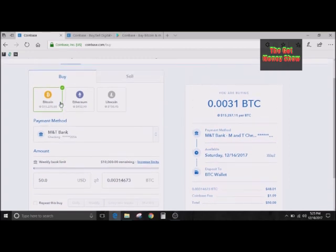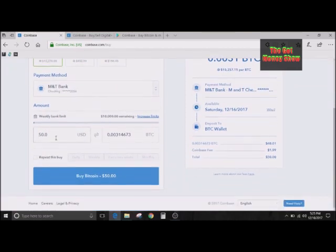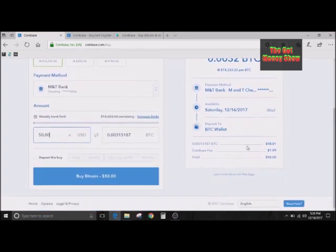Okay, so Bitcoin is my buy. Coming out of my bank account, $50. That's the buy. Right there. So now over here, it's costing me, Coinbase makes $1.99 off of me. So I'm actually buying $48.01 of Bitcoin for my $50. Not too bad for the purchase, I guess. It looks like you're getting 0.0031587 of Bitcoin. Buy.